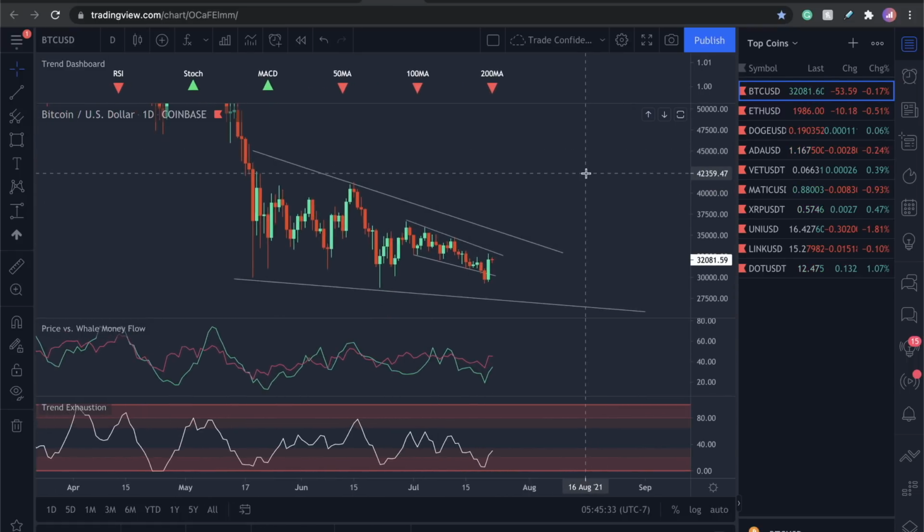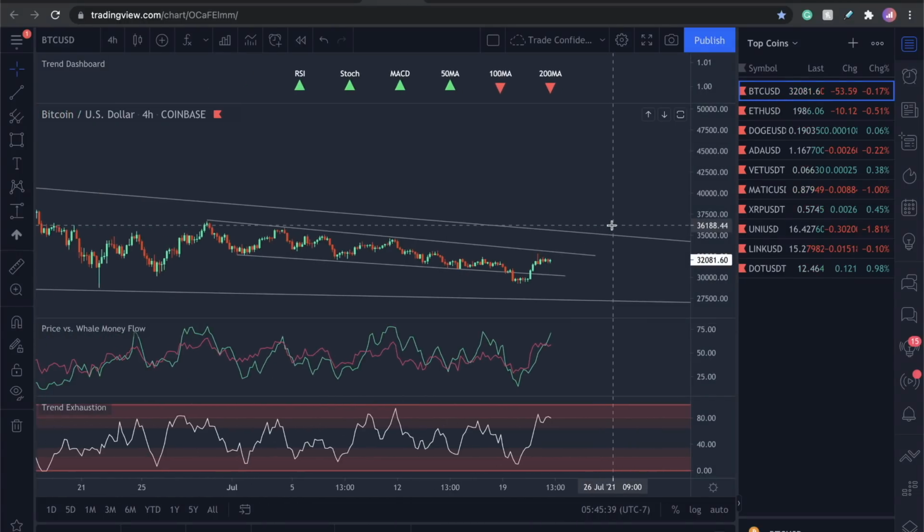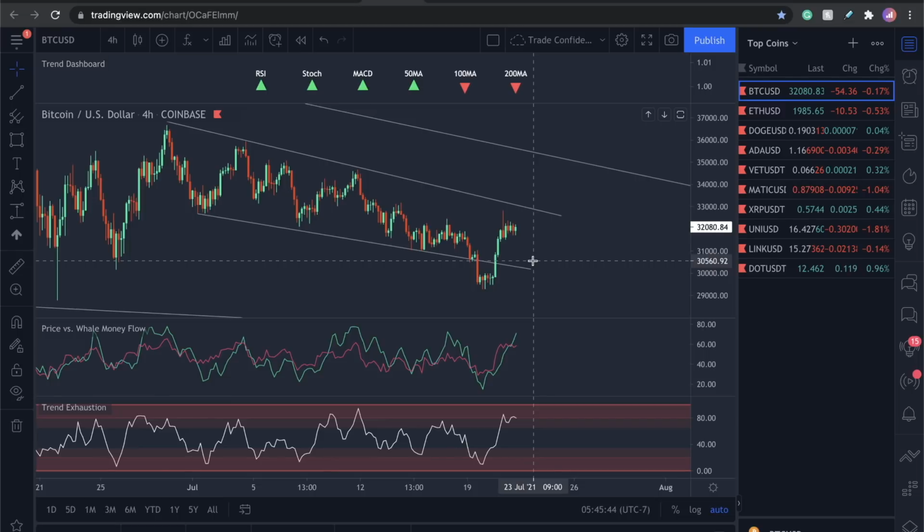If you guys want this on your chart, I really highly suggest, if you're looking for just indicators to get on your chart that are, obviously outside of metrics, the trend exhaustion is like the best one with the price versus whale money flow. I say this to say this.